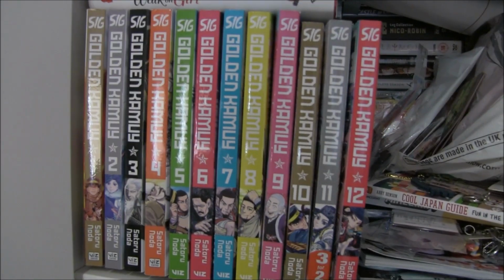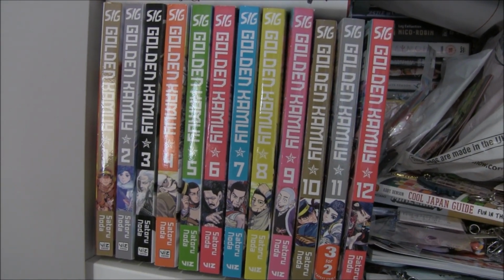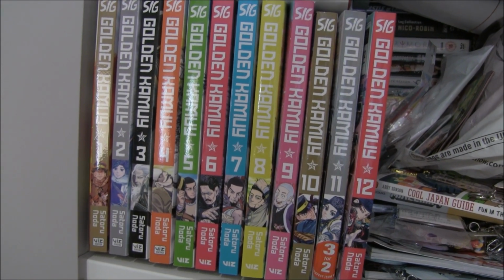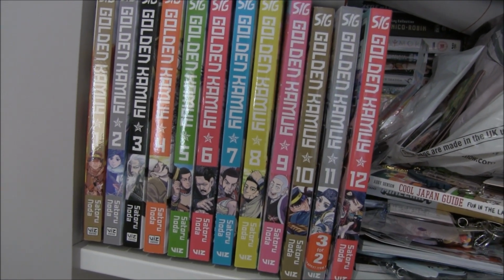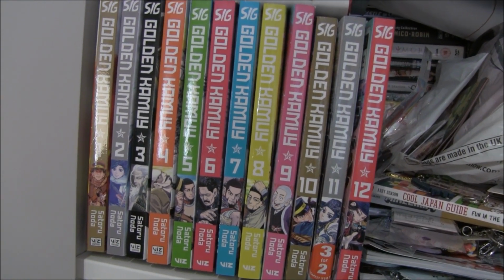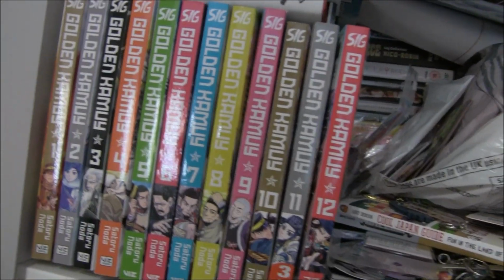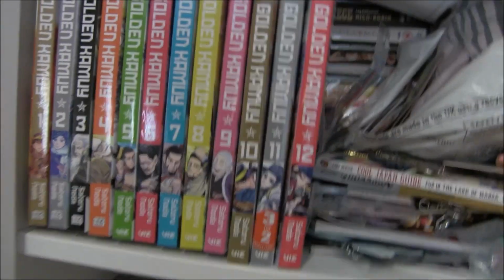Also have Golden Kamuy Volumes 1 to 12. That's right, volumes 1 to 12 of Golden Kamuy. Again, I'm not going to pull them all out. If you need to see what Golden Kamuy looks like, well, you can Google it. Also, 3 for 2. Yes, that sticker rears its ugly head once again.